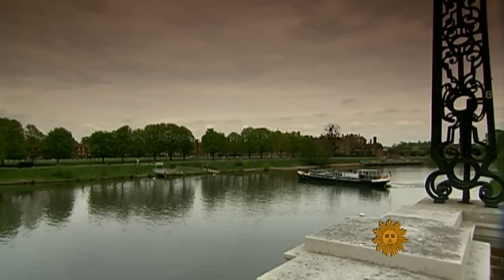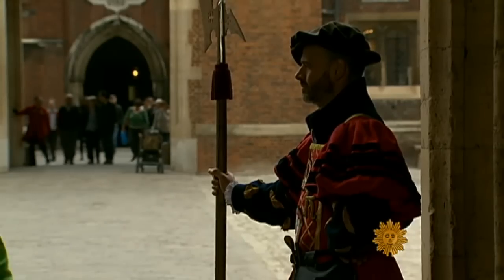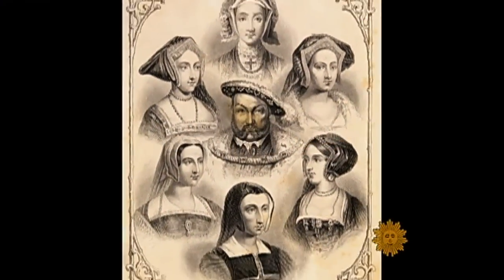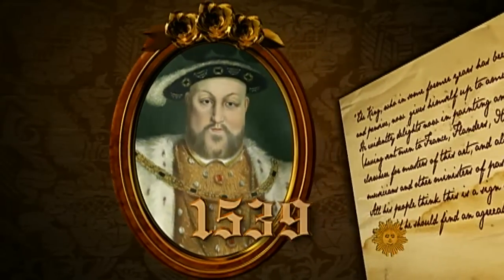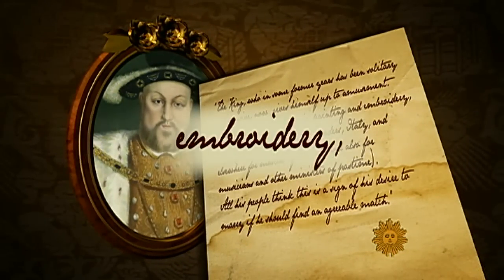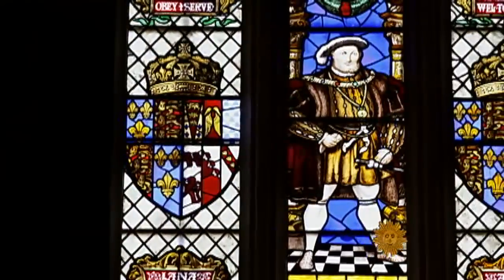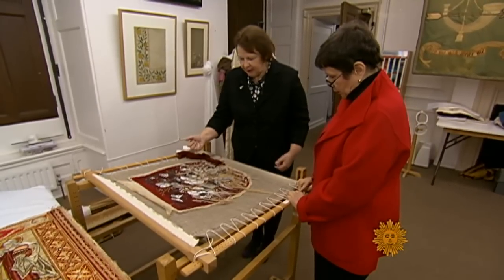Southwest of London along the River Thames, Hampton Court is where Henry VIII plotted his divorces and multiple remarriages, and where, according to a letter written at the time, he himself, yes, Henry VIII, may have taken up embroidery. The way it is written, you could read it as though he was actually doing the embroidery. A bizarre piece of trivia?